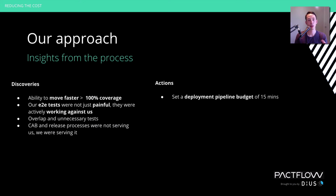Independently of this, we realized that our end-to-end suites weren't just painful, but they were actively working against us. We just weren't getting confidence from them anyway. And they were too slow, and we spent too much time on them, proportionate to the value creating activities. So we had two actions there. Delete all the tests and start again, or at least look at the ones that we thought were necessary. And we also investigated a new form of testing called contract testing.